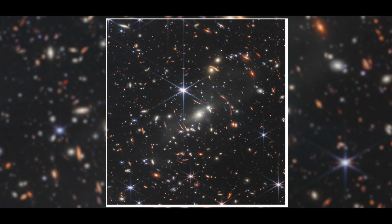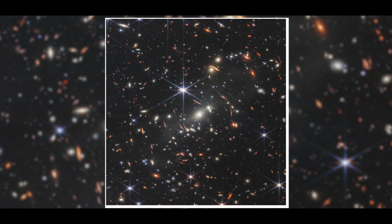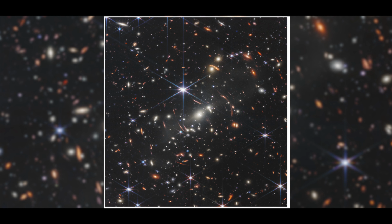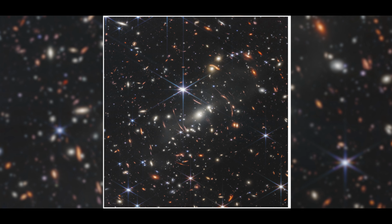Researchers will continue to take more images with Webb to reveal even more of our vast universe. You can clearly see the improvement this telescope brings.